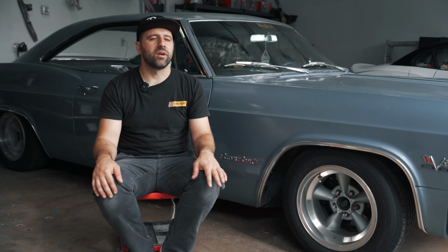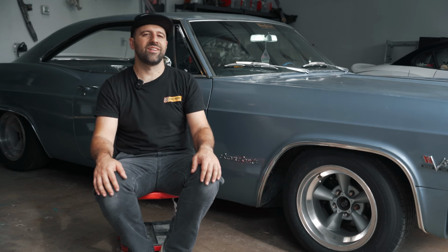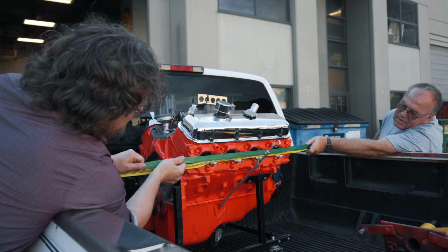Terrifyingly fast for what it is, having driven a lot of turbo Japanese cars that have better steering, better brakes, lighter, better put together. So having something like this, it's an unnecessary amount of power. So yeah, we got the engine dynoed, got it home.